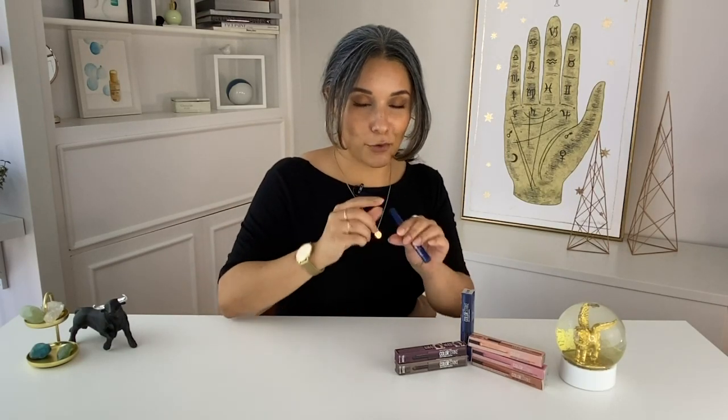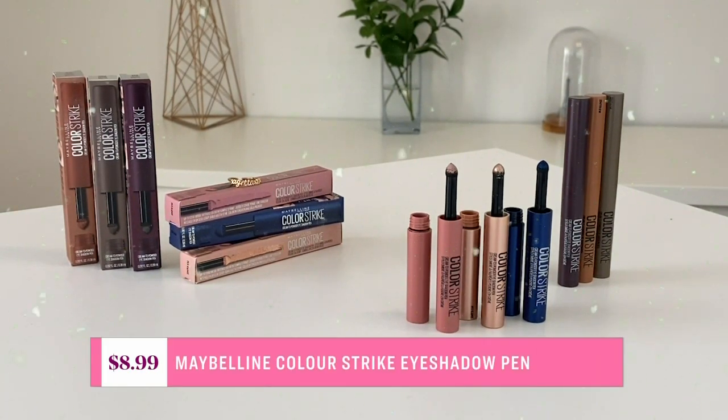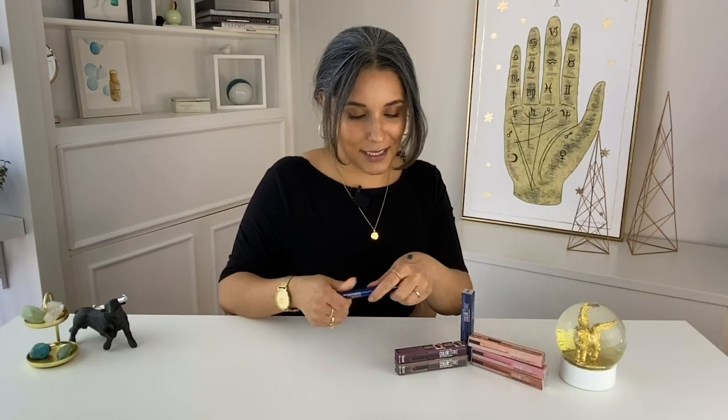I'm going to say opt for some beautiful eyeshadow options in varied colors, because you want to give a Sagittarius a few options. This is the Maybelline Color Strike eyeshadow pens. They are beautiful shades. I have this incredibly rich, almost like space type of a blue that I think would be absolutely perfect for the Archer in your life.